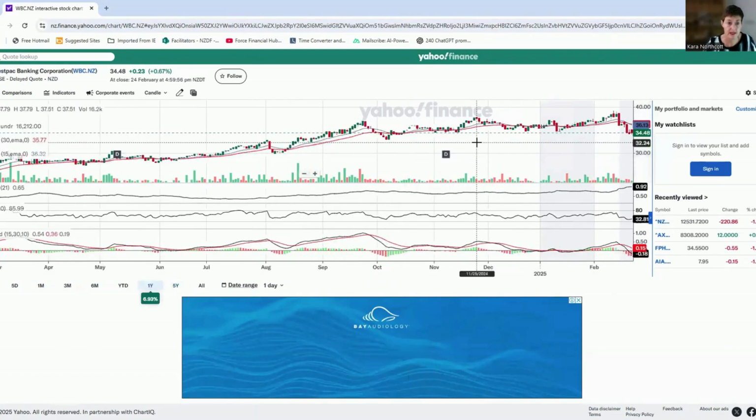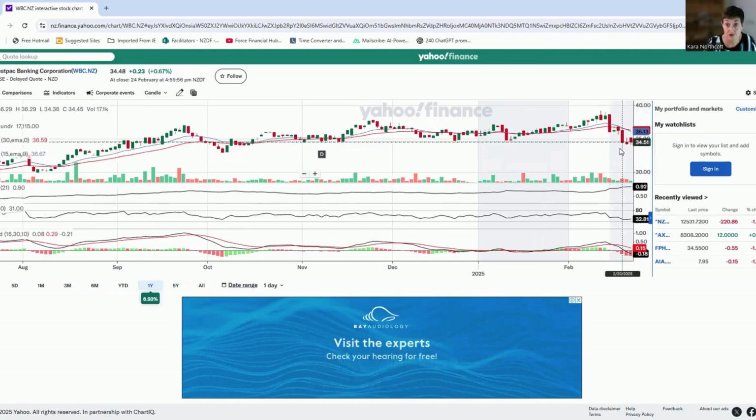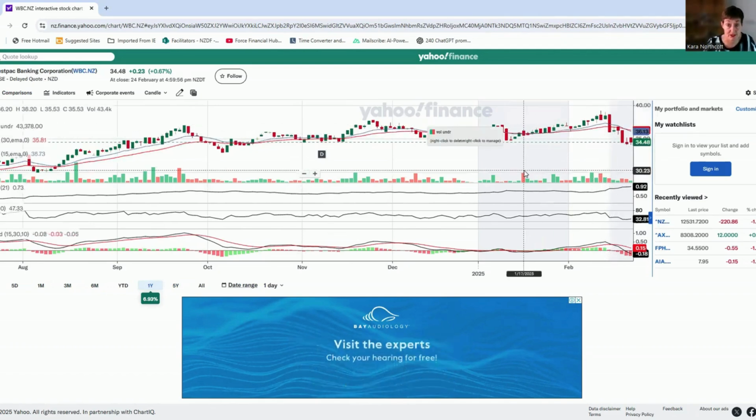And we'll just take a look at the daily as well. And you can see here that basically the 15-day moving average has crossed through that 30, and Westpac for the last 6 weeks, we've only had one day where the market closed higher than it opened, but it has been trading down.